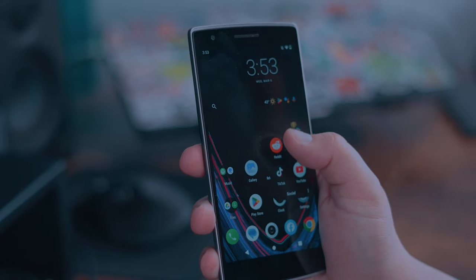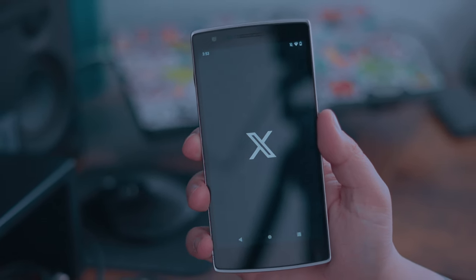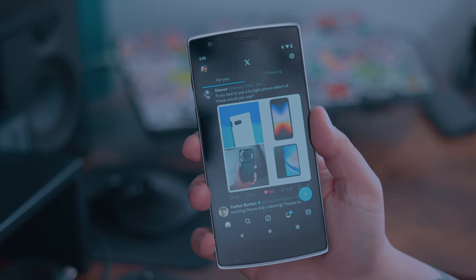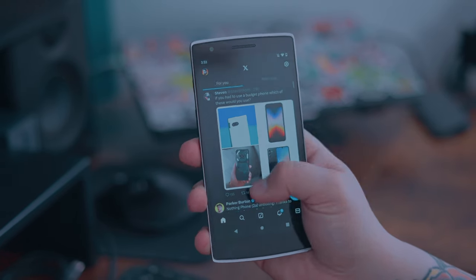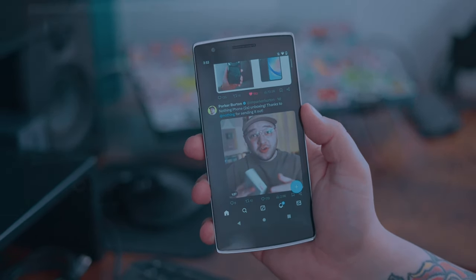There was occasional lag, of course there was. I did have a hiccup in the Twitter application. I'm not calling it X. I will never call it X, Elon. It's always Twitter to me. Sorry, not sorry. But in the Twitter application, scrolling, I did have an issue where it did bog down and was unresponsive for a little bit, and a couple other instances where it was unresponsive and bogged down due to the 3 gigs of RAM.